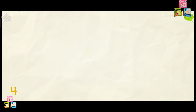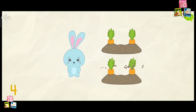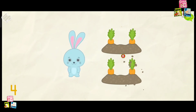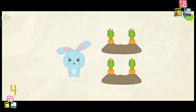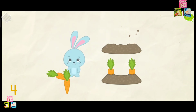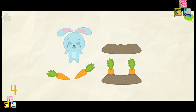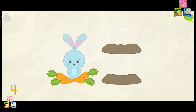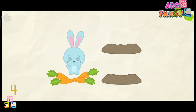Four. Give 4 carrots to the rabbit. One. Two. 3, 4. Well done.